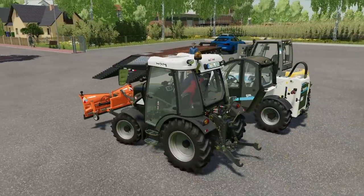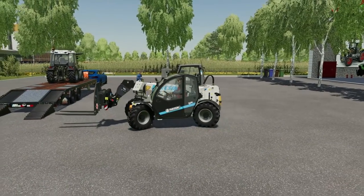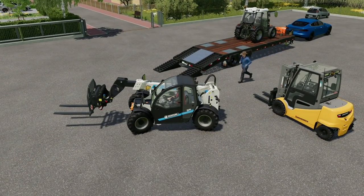It's a nice little tractor, though. Works good. Mini snowplow on top, too. Here's the telehandler with the extended boom. See, I can just reach it out here. The forks go in too, which is nice.